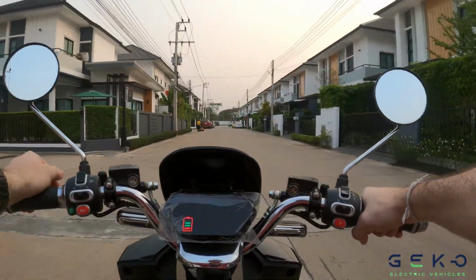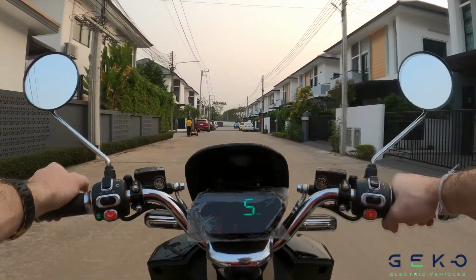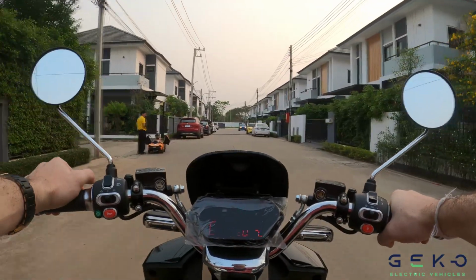Oh, even the kids are riding electric vehicles these days. Check it out. Conscious about the environment. Start them early.